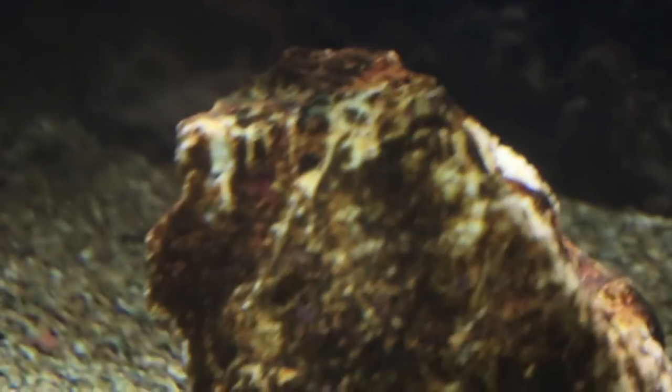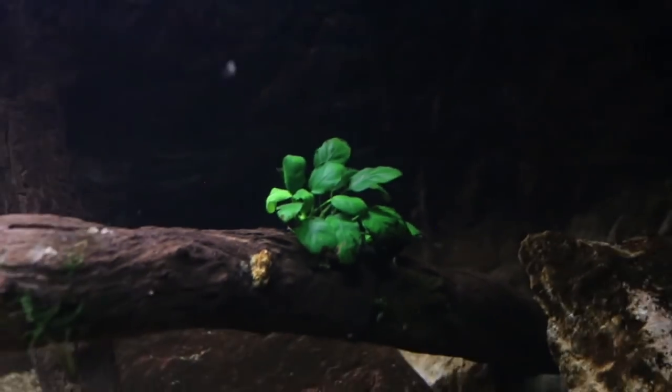This is crazy. So far, this rock right here is being cleaned. The rock over here is getting cleaned of algae. These plants used to be black and now they're nice and green. And I just added this fish a couple of days ago.